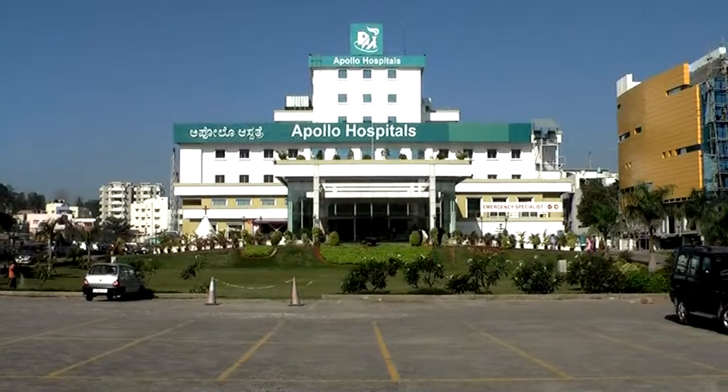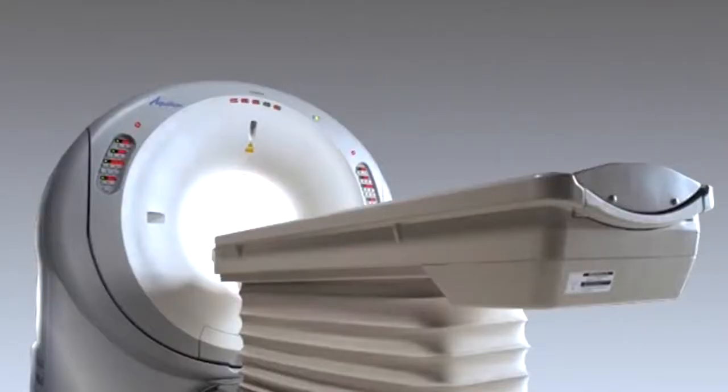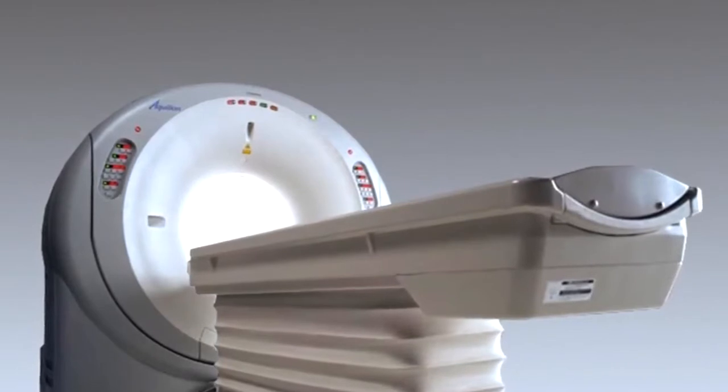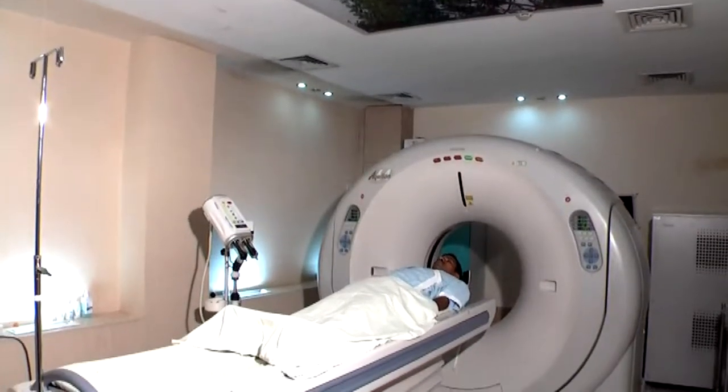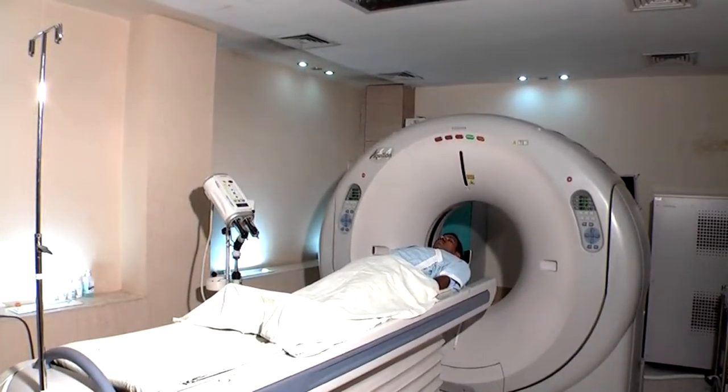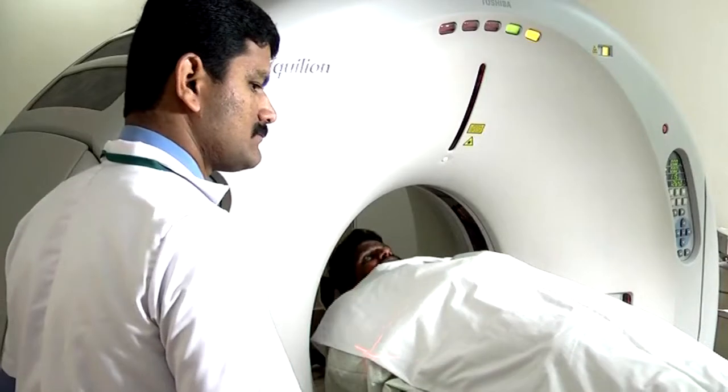Apollo Hospitals, a leader in cardiac care in India, has addressed the growing incidence of heart attacks and recently introduced the 64-slice CT scan. This revolutionary procedure scans all the arteries minutely and detects the blocks in the heart. It gives a clear picture of the heart and the risk faced by the patient of cardiac ailments in the future, which enables timely medical or surgical intervention.